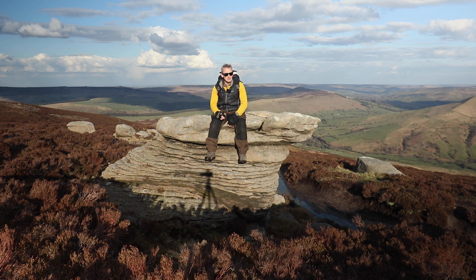Right. I've been to this crash site a few years back, and I marked on the map where it was. So I've got a little cross on my map.